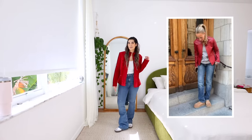And I honestly love it so much. This would even look good with a black turtleneck under, even a skirt. Like, I'm thinking of so many different ways to style it.